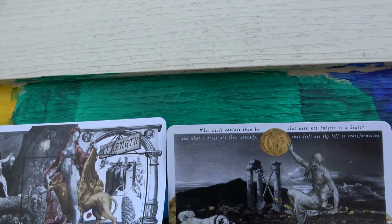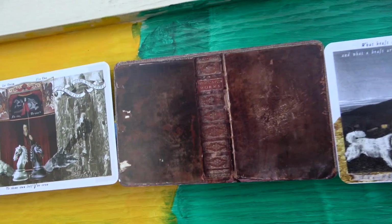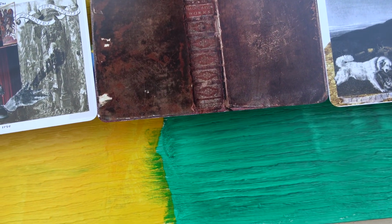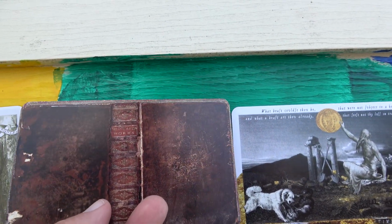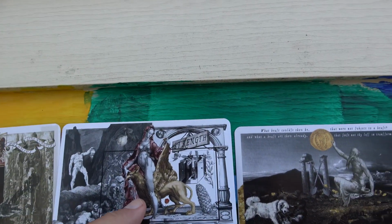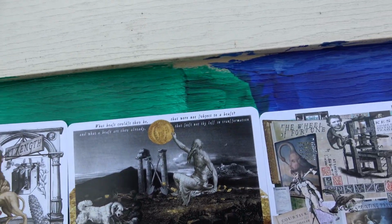Let me show you the back of one of these, if I can get it off. It's just a book kind of open with that nonsense where they try to make it look old. And I think that says Shakespeare Works. I don't know what they're trying to indicate with that. It's an okay image. I don't care about the back too much.